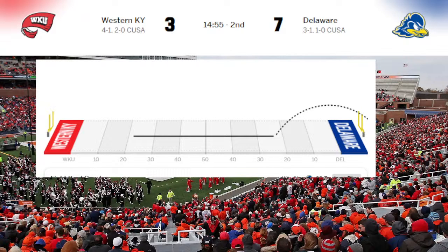8 of 9 on the year for John Cannon, and Western Kentucky is on the board, 7-3 the score. A win for Delaware's defense after Western Kentucky had first down inside the red zone, and what hurt them was that penalty on the first down, on the first snap inside the 20-yard line. It just throws your rhythm off. They tried to hurry up there, sudden change after the big play, to get Delaware's defense kind of off balance.